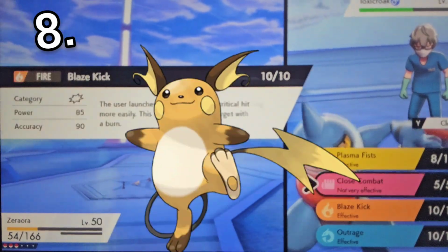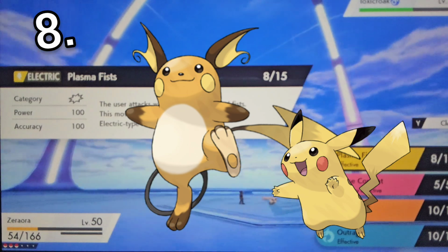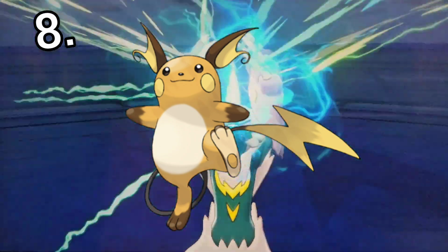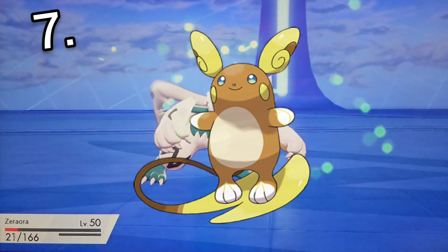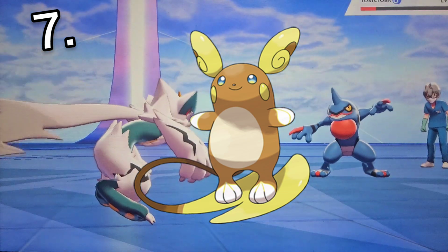Number 8 is Raichu. They took Pikachu, a cute and kinda cool Pokemon, and kept some cuteness and made it much cooler. I do love both Pikachu and Raichu, but I'd give the slight edge to Raichu. You know what's better than Raichu? Number 7, Alolan Raichu. They took Raichu and made it better and more interesting by adding the Psychic type. Plus the fact they love pancakes makes me love it even more.